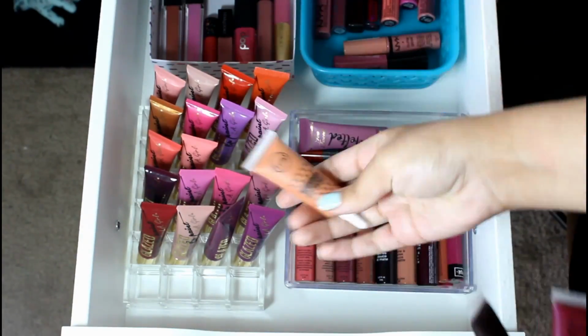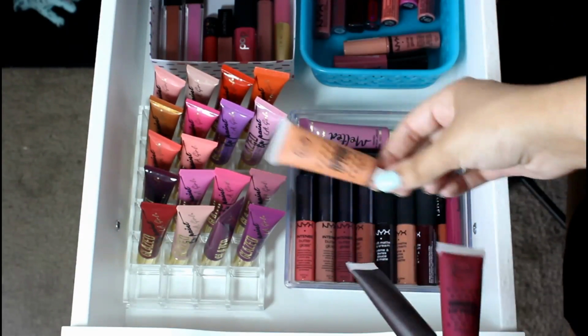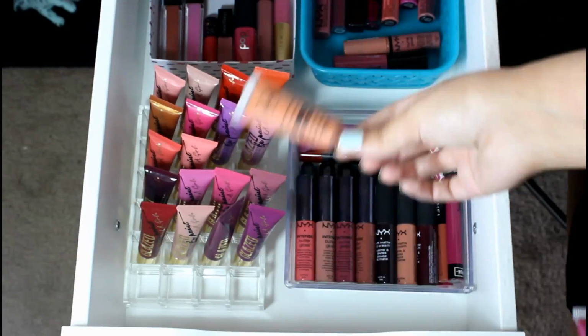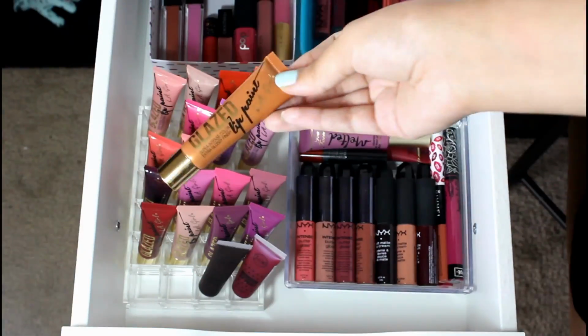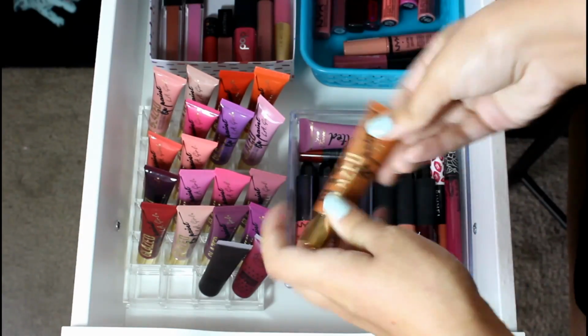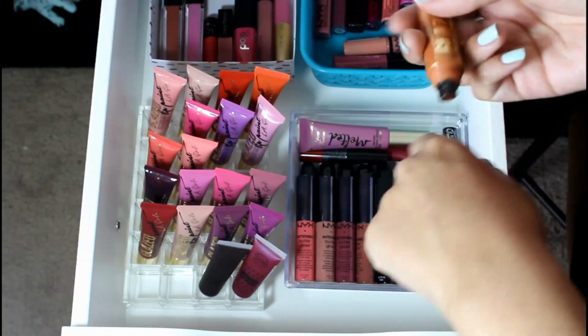And then this one is Orange Delight. And I'm actually going to pass Orange Delight on because it's not a shade that I'm ever going to wear on my lips. And I got it with my Ipsy points thinking I can mix it with something else, but I just really do not like this color, so I'm going to pass this on. This shade right here is in the shade Gleam.